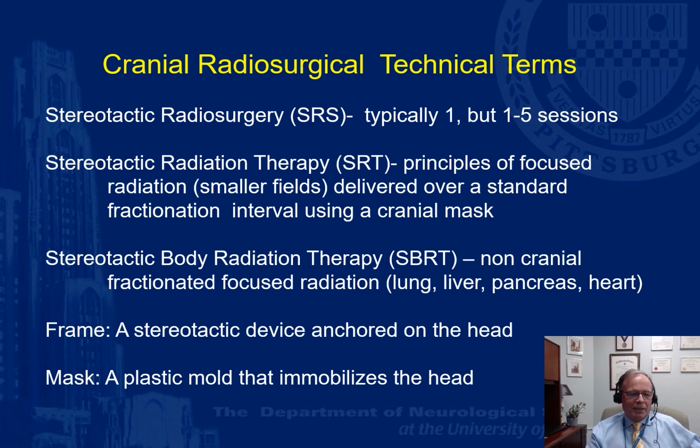Similarly, stereotactic radiation principles can be used to treat non-cranial targets. Spine, lung, liver, pancreas, and heart are all examples of where it's been used. To use radiosurgery, we typically use either a guiding device, a stereotactic frame that's actually attached to the patient's head, or a plastic molded device that immobilizes the head during the time of treatment.